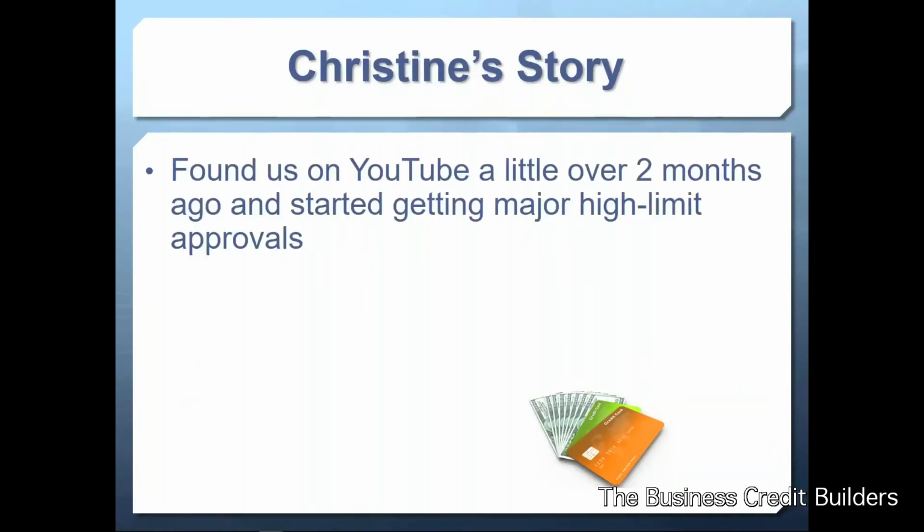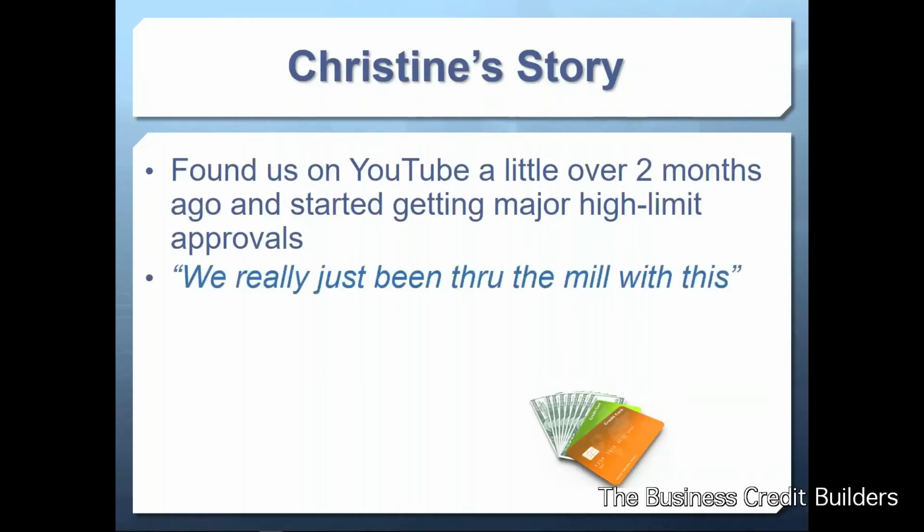Now, as she mentioned, she actually saw our information online, about 3 months ago, and then really started to follow a lot of the methodologies, and she kind of told you part of the story since. She went out, and the first thing she did was get a $15,000 Sunoco, moved forward and started to get a $20,000 Costco, and we'll go through a lot of the approvals. Keep in mind, she's a transportation company. They deal with driving.